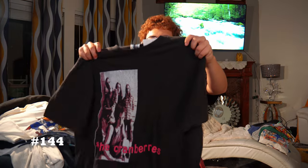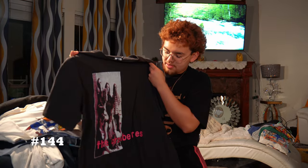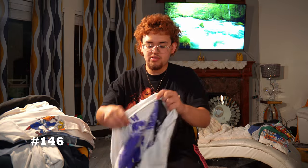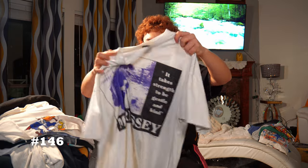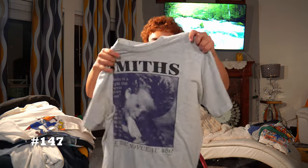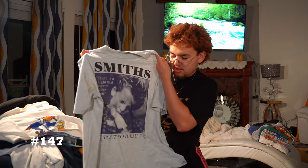Got another Cranberries, like I said, one of my favorite to pick up. Got the Deftones, White Pony. This is a personal right here. You got the Morrissey, which I got another one to back it up. Smiths Popsicle, but in the gray and purple color block, one of my favorites.